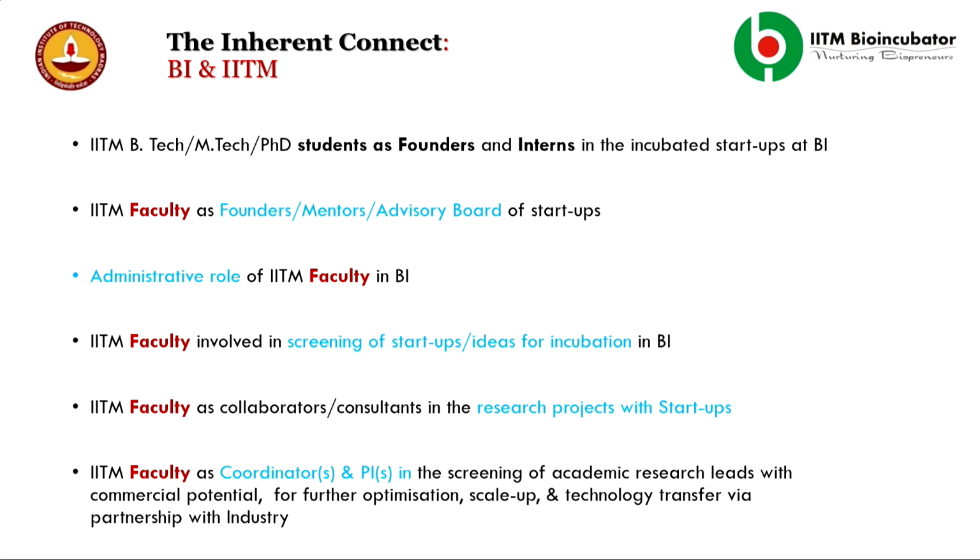The advantage of IIT Madras Bioincubator is that it is sitting in an ecosystem which is a bridge between the outside world and IIT Madras. So all these startups are exposed to, we become a bridge between the Department of Biotechnology as well as the research park ecosystem, where Bioincubator has IIT Madras faculty as founders, as mentors, as advisors, and many of the students are working as interns in these startups. They are also founders in these startups. So there is an inherent connect between IIT Madras and Bioincubator incubatees.